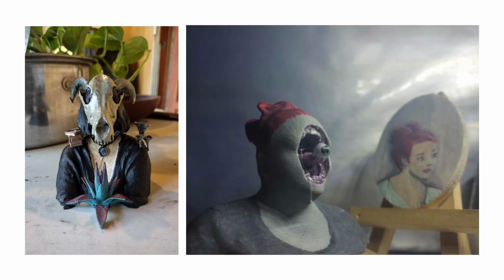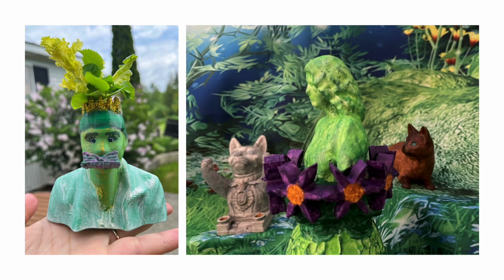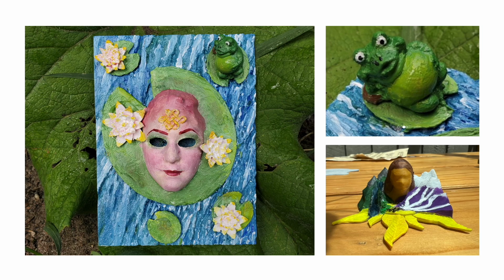I also teach 3D design classes at Kennebec Valley Community College in Fairfield. In one class, Art 150, students scan themselves and create self-portraits that reflect their interests or show some aspect of their personality. 2 years ago, students leaned toward the macabre for some reason. Last year, they leaned more toward nature themes. Here are a couple more examples of expressive self-portraits. Notice the detail of the frog in the upper right.